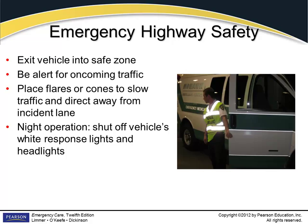Night operations, shut off vehicles' white response light and headlights. All right, the white response light. Y'all know what that is? You know what I'm talking about? No. All right, the strobes, the two in front, they're white. Typically, on a new apparatus, it is designed when you put the vehicle in park or you pull the parking brake, the air brakes, that those go off automatically.